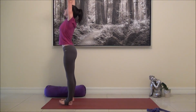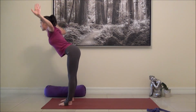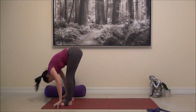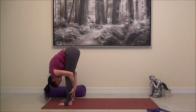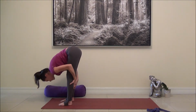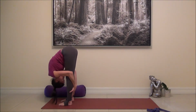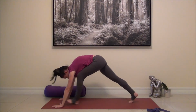Inhale, arms up. Take a little back bend here, nothing too deep, and exhale, swan dive, forward fold. Beautiful. Little bend in the knees, gaze up, and exhale, take it a little deeper. Inhale up. One more time, a little deeper if you can, a little more of that bend is taken out of the knees as you draw your body into the legs. Very good.